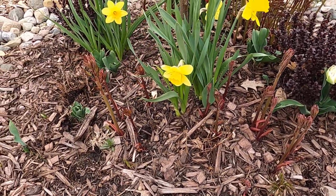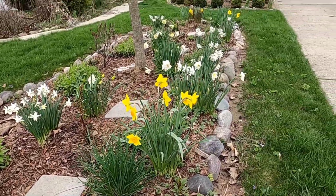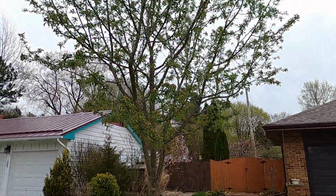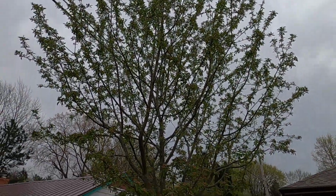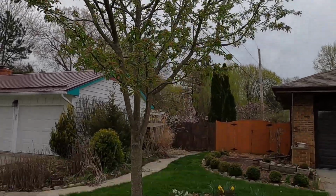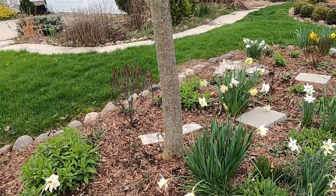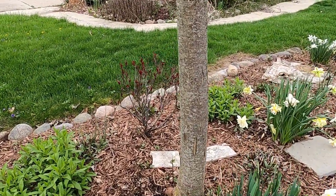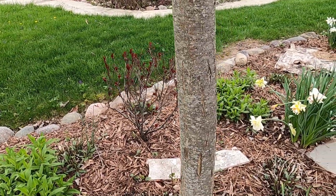Near the front we have some peonies also coming up. This flowering crabapple here is full of buds, so I expect that one's going to open up as well within the next couple of days. It should be beautiful. And behind that we have a beautiful sand cherry with its gorgeous red foliage.